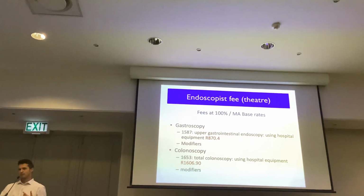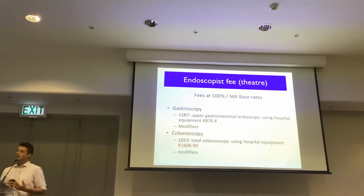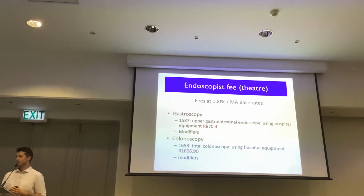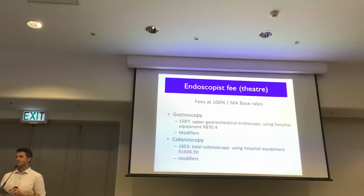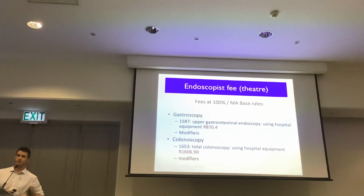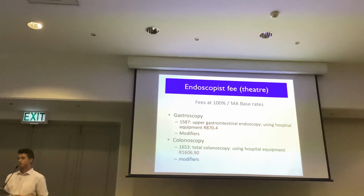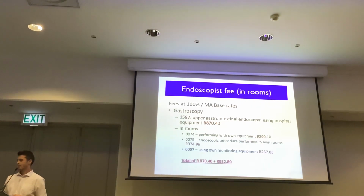So Discover has a couple of different contracts. But if you actually look at the 100% medical aid, Discover medical aid rates for gastroscopy, it's about 870 rand. If you have a look at a colonoscopy, it's about 1,600 rand. So that's sort of a 30-minute slot for gastroscopy, and colonoscopy, an hour slot, let's say, that's what you do. And that's the fee that you can bill when it's done in the theatre.